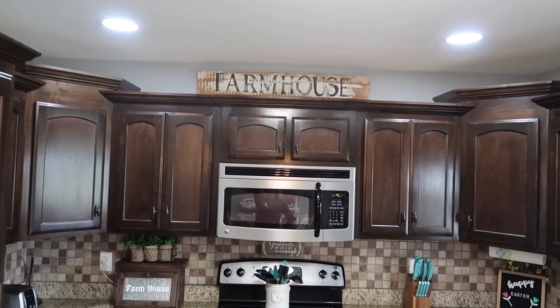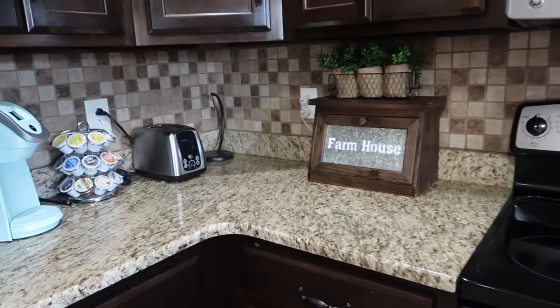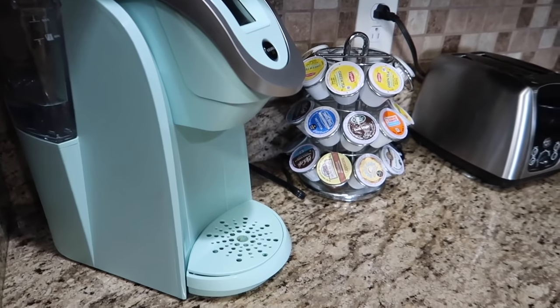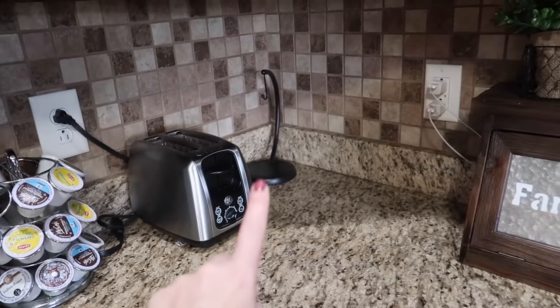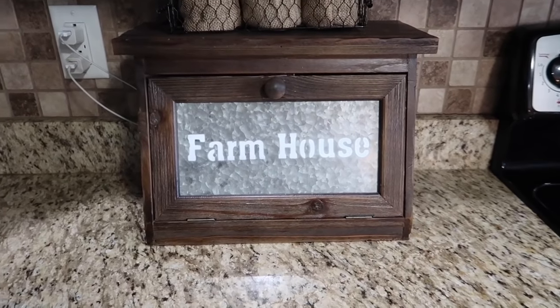I love it. And then starting over here, I got my coffee maker from Target on sale around Christmas time. And then this little thing is probably from Target too. And then that's just a banana hanger. And then my bread box is from Hobby Lobby.